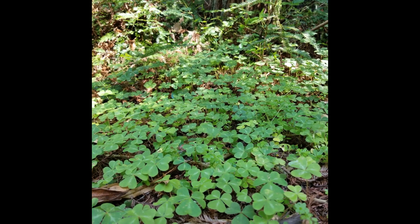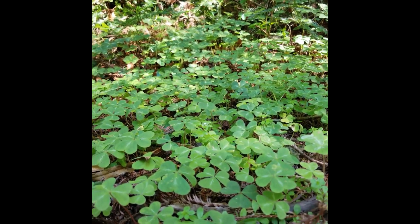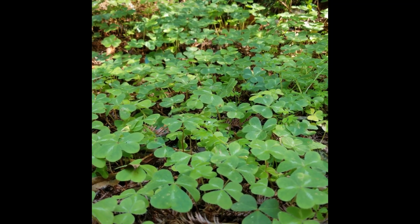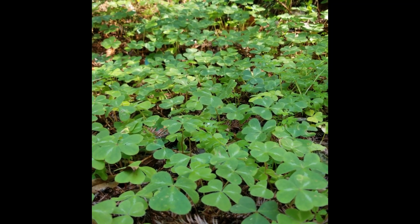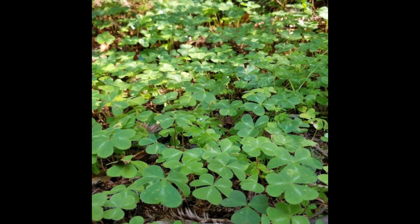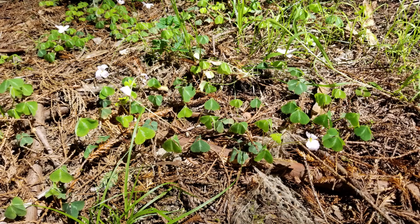See this green carpet? This is our third and final friend today. Allow me to introduce you to Redwood Sorrel. Have you met them before? Do they remind you of another plant? My friends say they look like clover. Did you know Redwood Sorrel can be purple underneath? Pretty cool, huh?